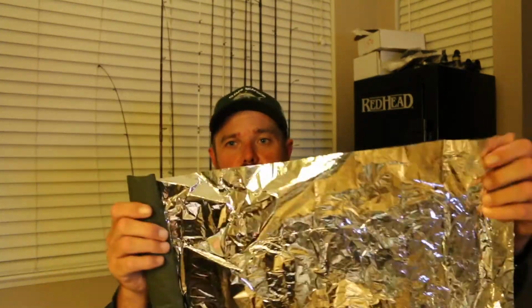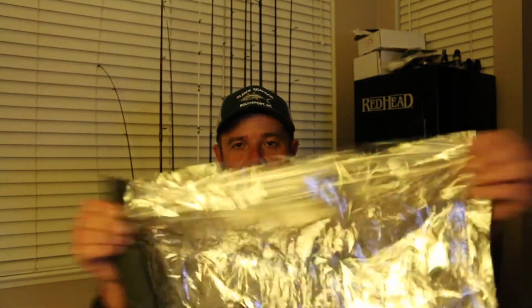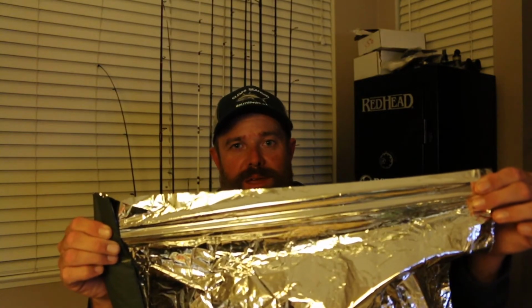Now these are great for trapping body heat and that type of thing. You can use these for structure building as a tarp. You can also use this for signaling if you're lost. Now this is a bug out bag, so you're probably trying to get out unnoticed. But if you were trying to signal somebody, you could use this. And they're ultra strong. I mean, you can't do that with most space blankets without them tearing. It's a pretty strong space blanket.